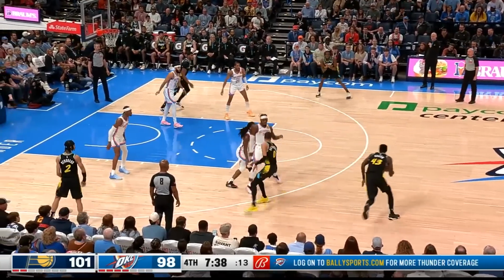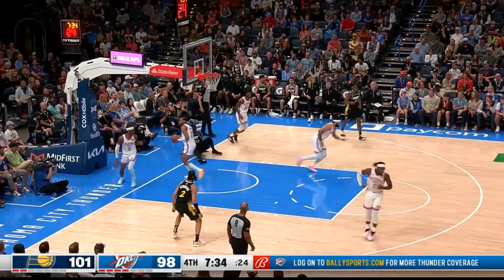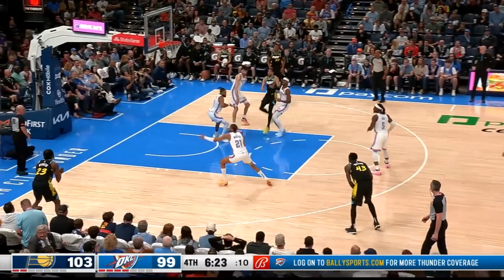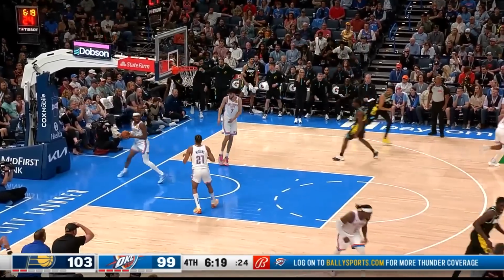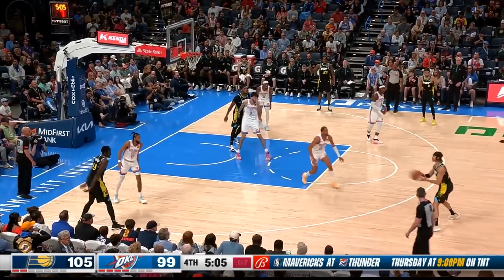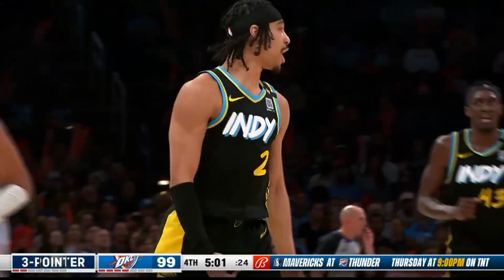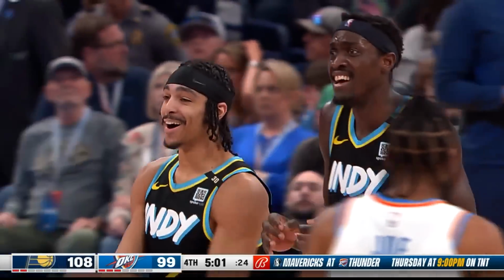1 possession game. Dort almost had the steal. Siakam again, and that's just an aggressive take. Pascal Siakam. Halliburton, the speed, the kick. Good closeout, but Neesmith goes up and soars to the cup. Just got to stay with it. This is going to be that kind of game all the way to the finish here. And the 3 from Nembhard gives the Pacers the bucket they've been looking for over the last few possessions.